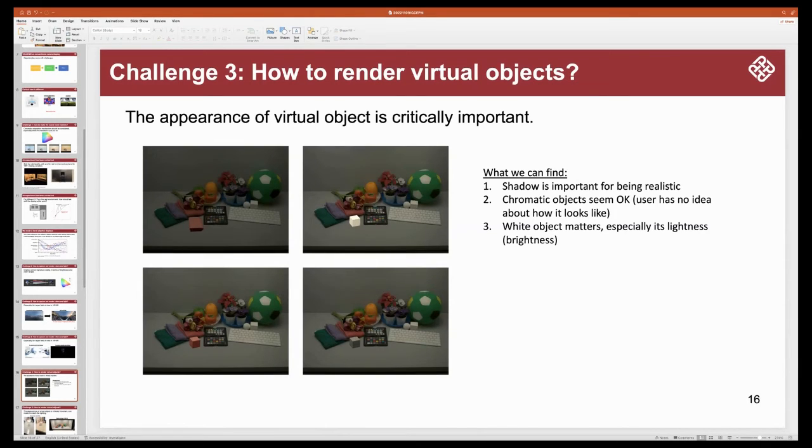Now, we have different colors, but how can we present these virtual objects? For example, in this image, we always have a virtual object inside this viewing booth. For this red cross and this red cube, generally speaking, you feel it's still realistic, except we don't have any shadows around it. But because you don't know which red we are talking about, you generally think it's acceptable.